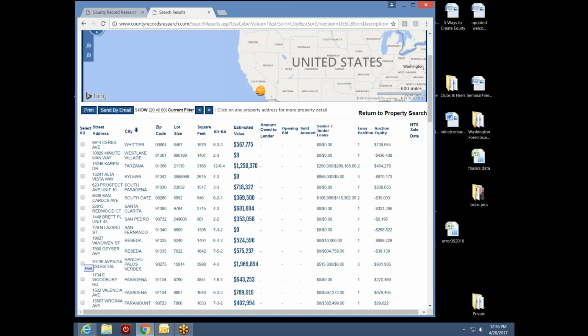We're back at our search results. So we're going to go to the next one on the list. So now this one, this is a foreclosing second loan. This is a property in Southgate on San Carlos Avenue. This is a smaller home. Notice the square footage, all of a sudden we're dropping down to under 1,000 square feet. Sounds like my first house.